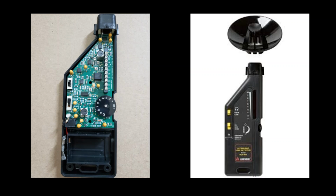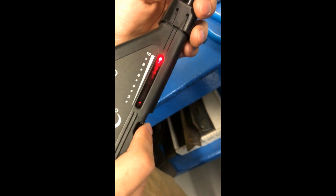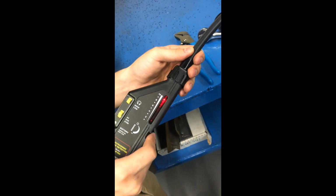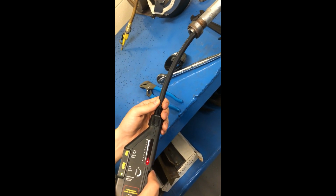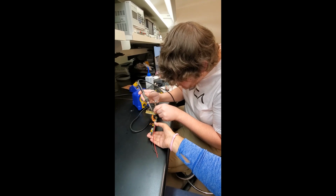For acoustic testing, the team used the Amprobe ULD 300 ultrasonic leak detector to detect air leaks with the pipe. The red LEDs represent sensitivity, and here you can see it changing based on where the leak is coming from on the fitting. The team decided to move forward with an acoustic solution.